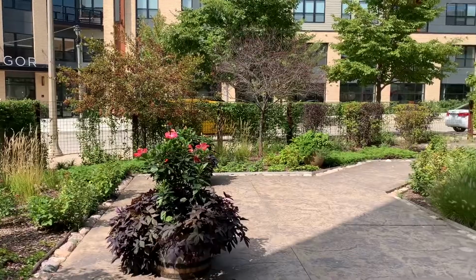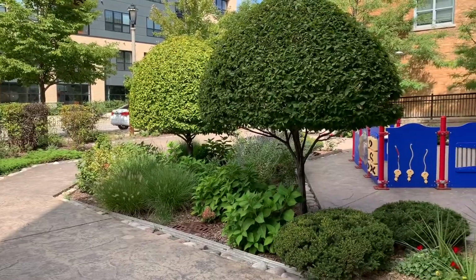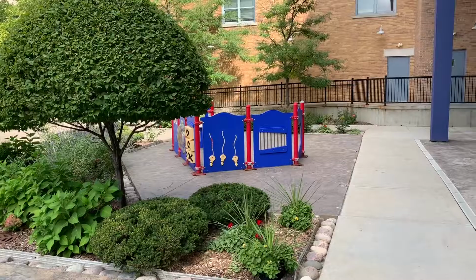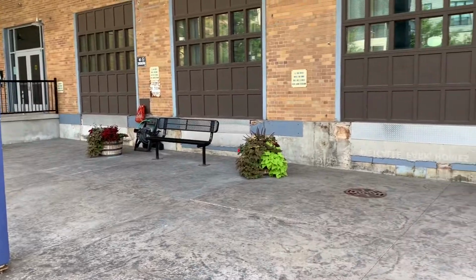This space serves more as an entrance to the apartment building. It offers opportunity for different ages. And if you turned around behind me, you'd see the building access and some bike parking.